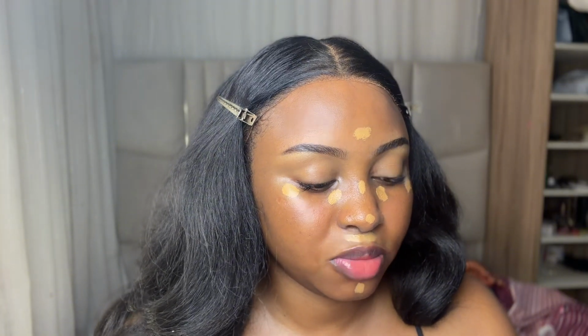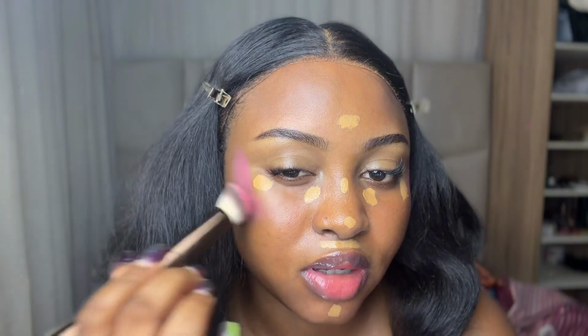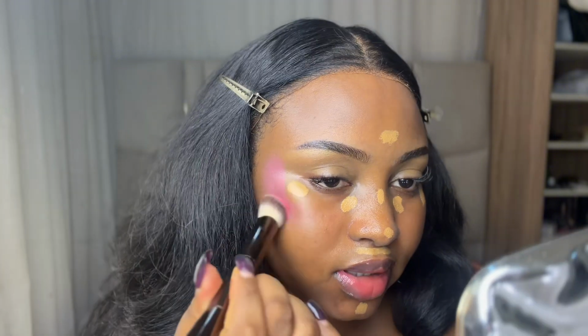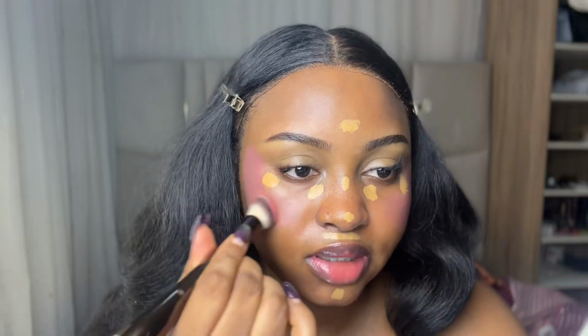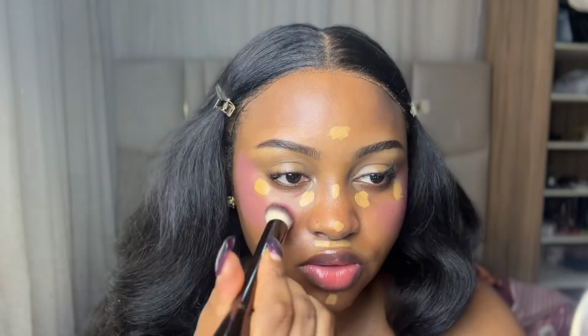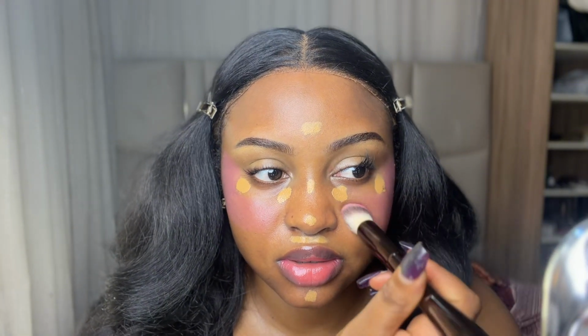I'm gonna do the same thing for my blush. I'm going for a normal pink shade and just place this here on the high part of my cheek. Now we're gonna blend that out. I'll blend that out and just bring the excess into the front of my face, close to my under eyes. See, we are not touching the concealer yet. This is what your makeup should look like after blending your blush.